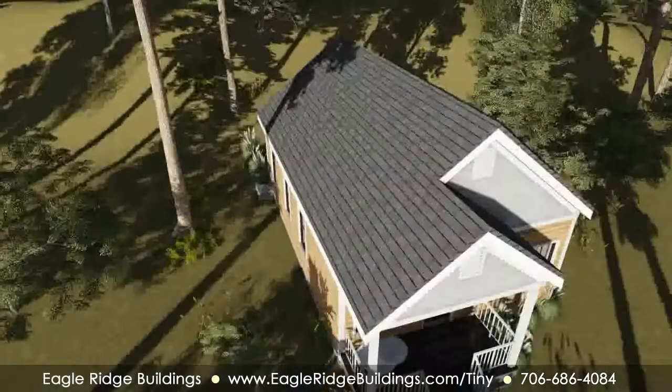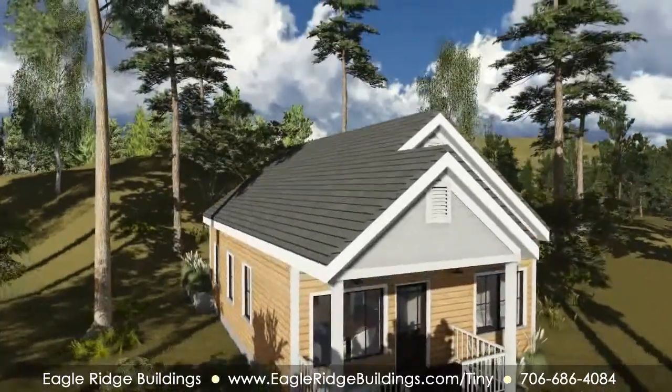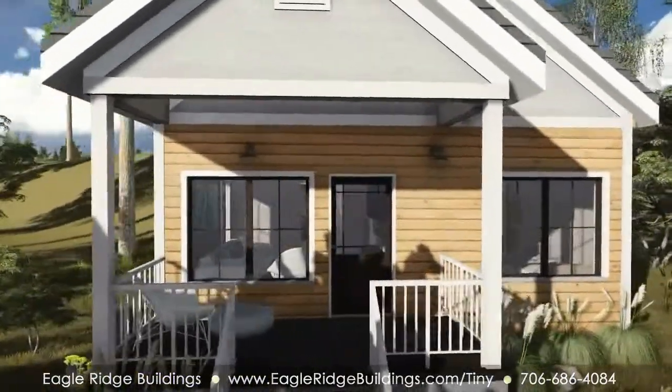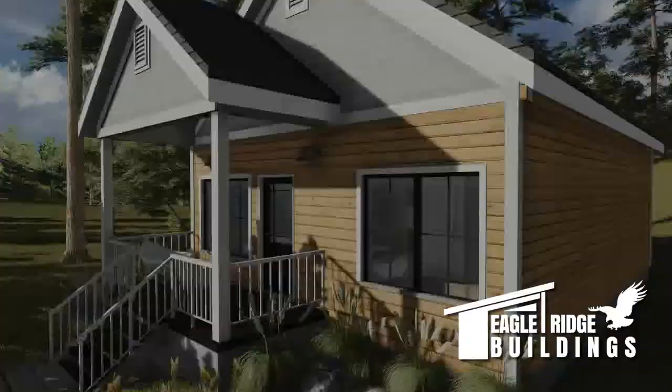Owning a home of any size can be a great reward, one that requires careful planning. This guide is specifically aimed at building a tiny home to fit your lifestyle. We at Eagle Ridge hope this simplifies the steps for you.